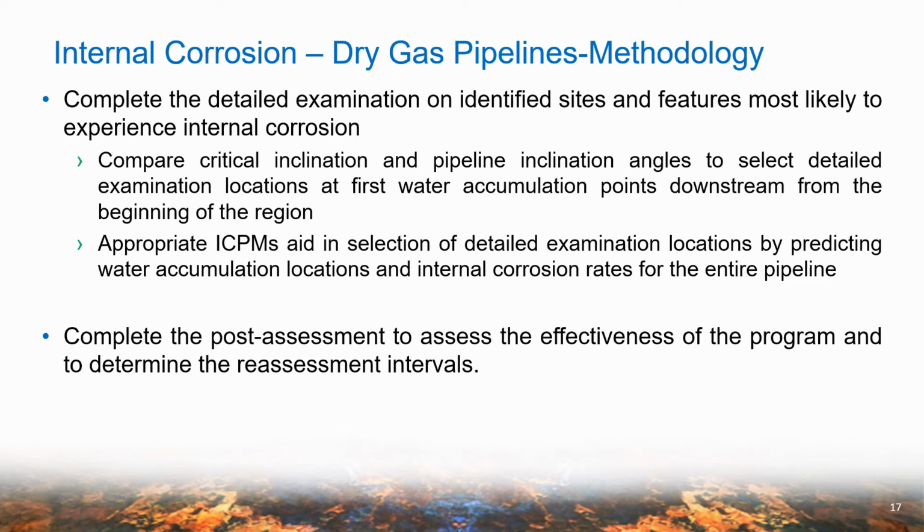So once you have completed that, maybe you're using the flow modeling, you have predicted where you have water and water accumulation. You select those locations for detailed examination. You have exposed the pipe. You confirm what was predicted against the actual, and then you can do your NDE measurements. And then the whole program is wrapped up during the post-assessment stage. You want to assess how good the effectiveness of the program is, and then you can select your reassessment interval. So for instance, in the US, for a dry gas pipeline, if you don't have any internal corrosion found, the reassessment interval is automatically 7 years. So for each specific type, you want to know what the reassessment interval is, which is driven by the condition of the pipe.